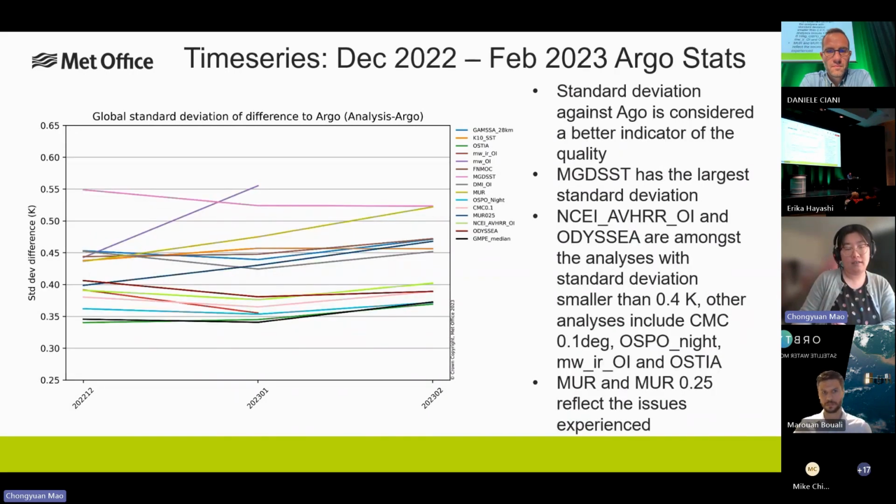And the next one is the standard deviation against Argo. We tend to think this is a better indication of the quality of analyses. So in these plots, you have maybe three groups. The first one is the MGDSST, which has a higher standard deviation against Argo, over 0.5 Kelvin. And the better ones are this bunch that is under 0.4. So we have AWC here, AVHRR-OI here, the GMPE at the bottom, and OSTIA here.